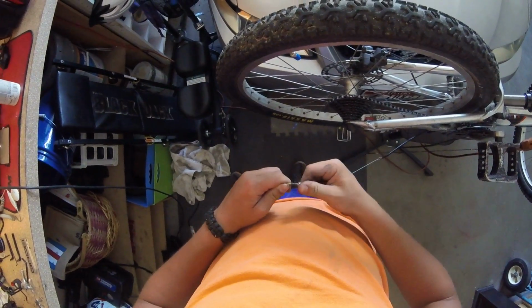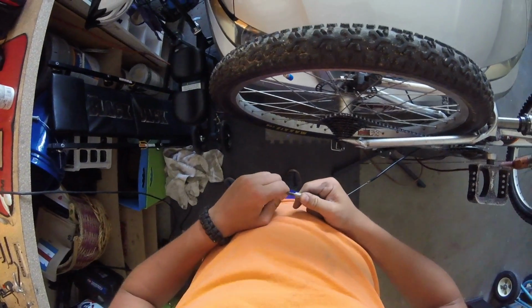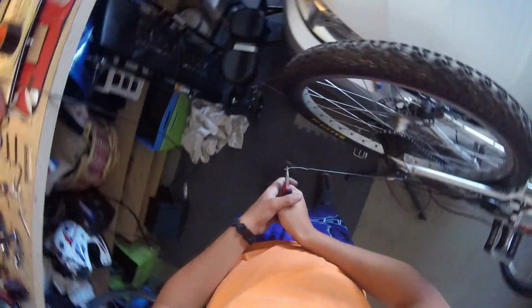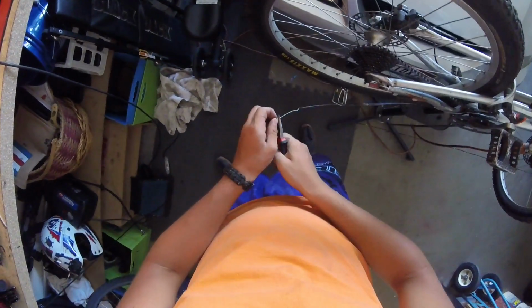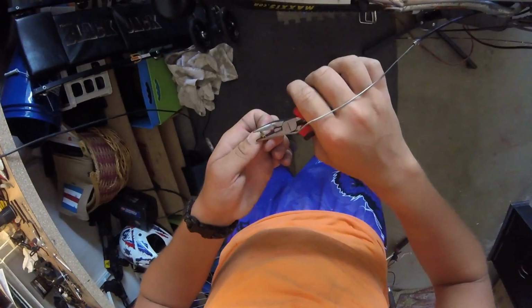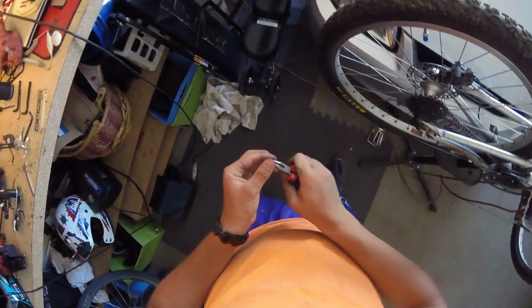So if I could just get this through and I'll install this, I think I'm just going to have to take the cap off, and then I might be able to pinch it back on. There it goes.